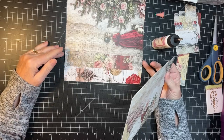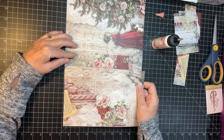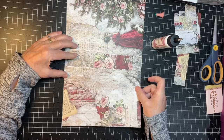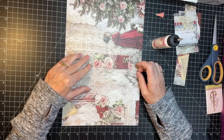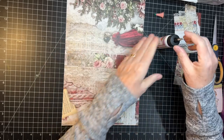I had no idea what I was going to make today. I was just going to look in the box and see what struck me. Apparently, covers struck me. Okay. Oops. I think that's pretty good.